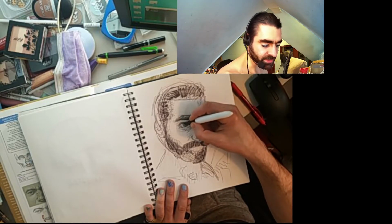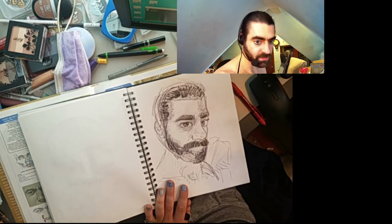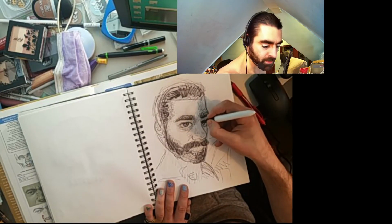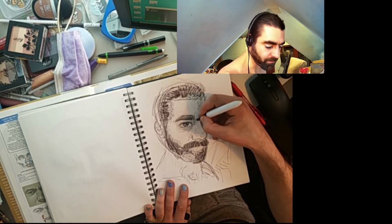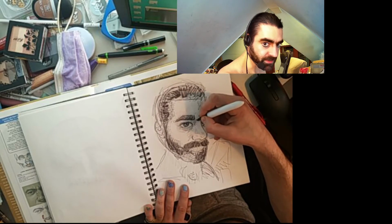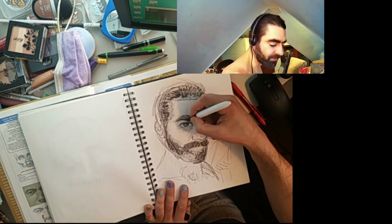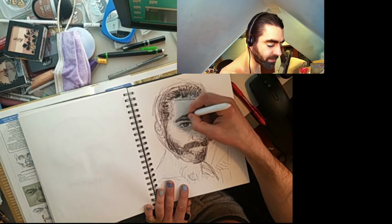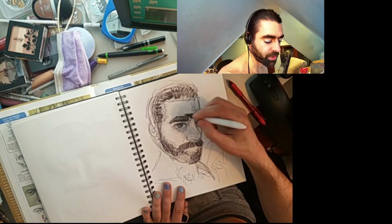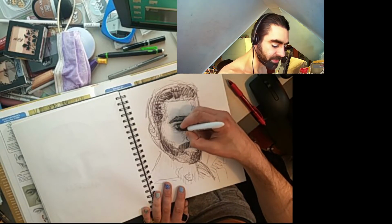I just really don't like how I did the eyes. This whole thing is off. So I really have to practice placing. I mean, drawing the skull isn't good enough. You need to learn all the parts of the skull. That's basically what I learned.